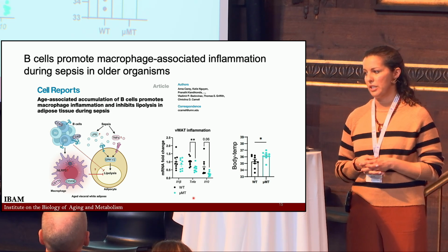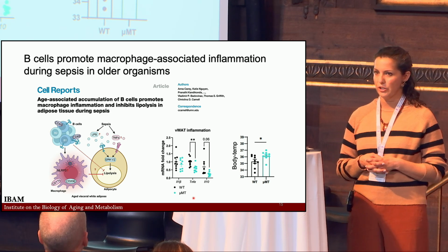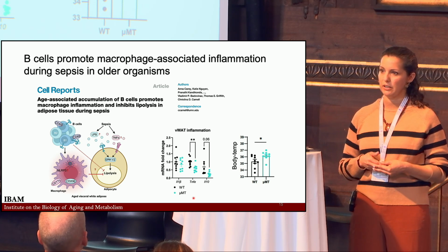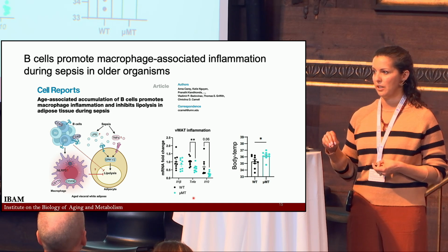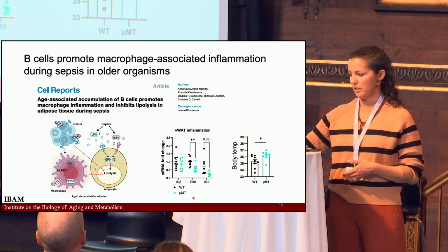But when we challenged these mice, there was a reduction in cytokine production and a reduction in disease severity as measured by body temperature. And so we think this supports our ideas of the immune system as being a complex, interactive system, where we really need to understand the pathways within each immune cell and how it could be contributing to different aspects of endotoxemia or sepsis.